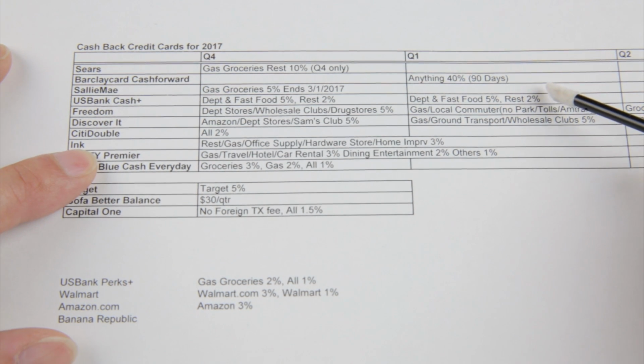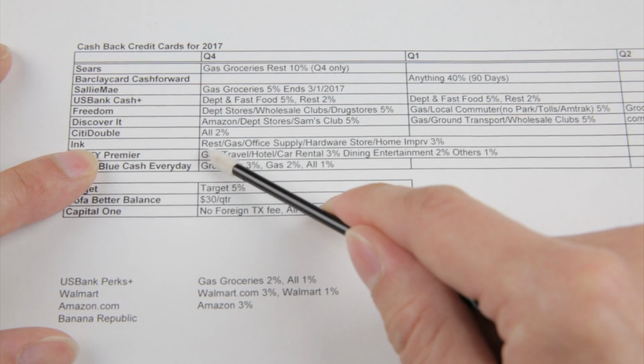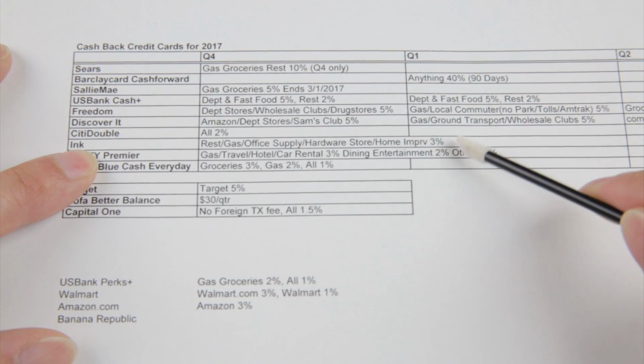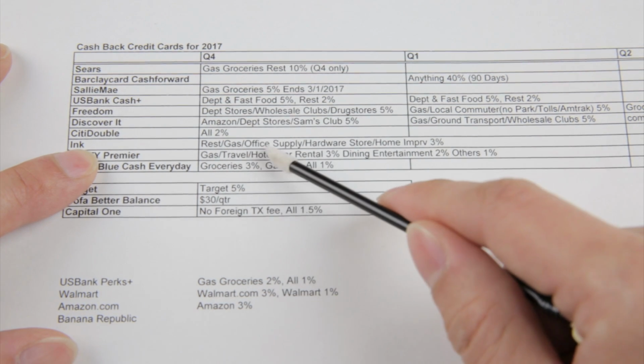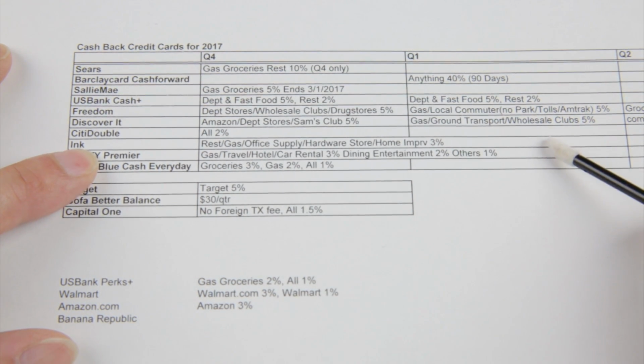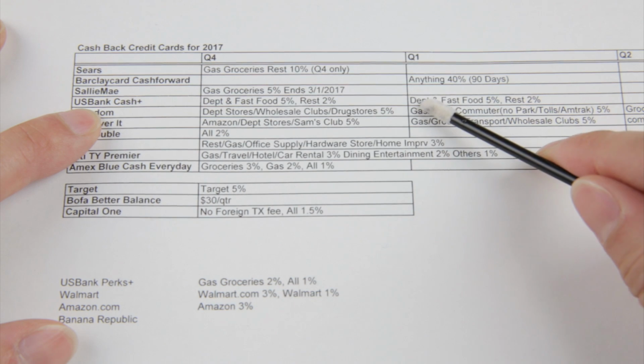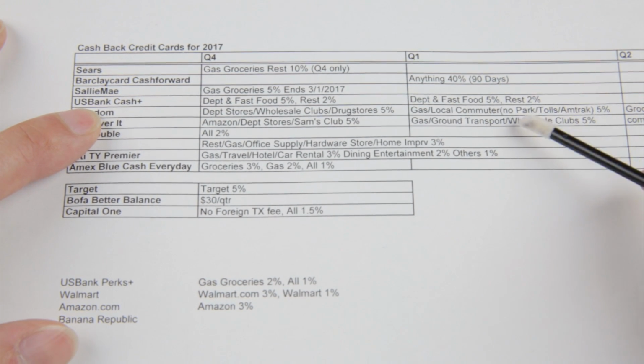So you're left wondering what you should use for restaurants, and you can use the Chase Ink card, and you get 3% on that one. And then you get a whole bunch of 3% like office supply, hardware store, home improvement on that card as well. Now, I've set the USBank Cash Plus card always to department store and fast food, and restaurant is 2%, which I don't really use.